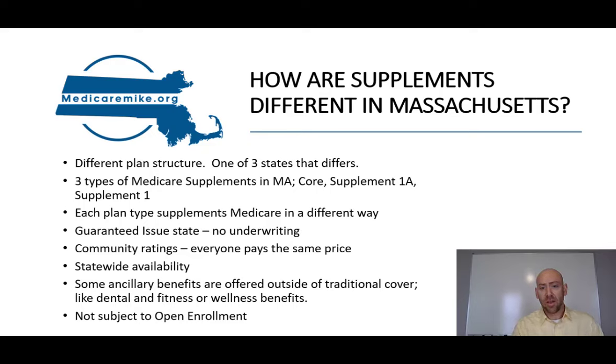Also, you have statewide availability. Now, this is not so uncommon to just Massachusetts, but in short, whether you live in Provincetown or whether you live in the Berkshires or anywhere in between, you can get approved for the same products no matter where you live. All supplements are available all over Massachusetts without exception.